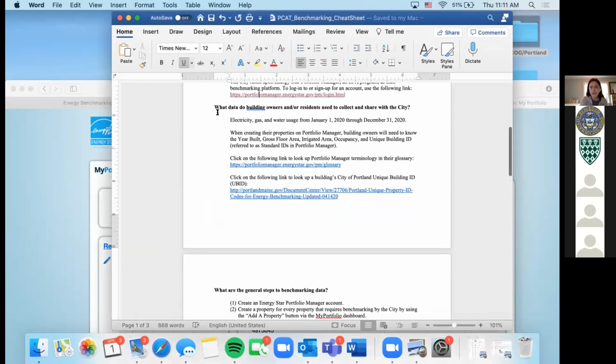So what data do building owners and or residents need to collect and share with the city? We require you share your electricity and or your gas and water usage from January 1st, 2020 through December 31st, 2020. That is what we are asking to be reported this year. However, if you have backlog data that you feel like reporting, before you can get any real metrics out of Energy Star Portfolio Manager, you need at least 2 years worth of data. So you might find it personally very useful to input extra data in, although we will only be requiring the collection of that 1 year of data for 2020 for this 2021 reporting season.